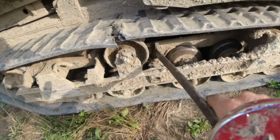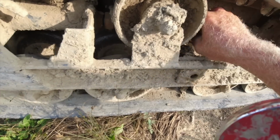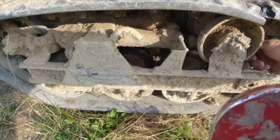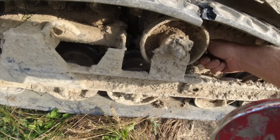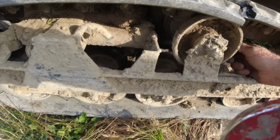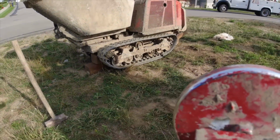Okay, so you gotta loosen this tensioner up. And I keep it greased up pretty good from my wintertime maintenance. You can see the anti-seize in there. So now this will compress, loosen that track up, and it'll come right off. That is the plan. All right, pick the machine up. It's up on blocks. That should be nice and loose. Hit it back.